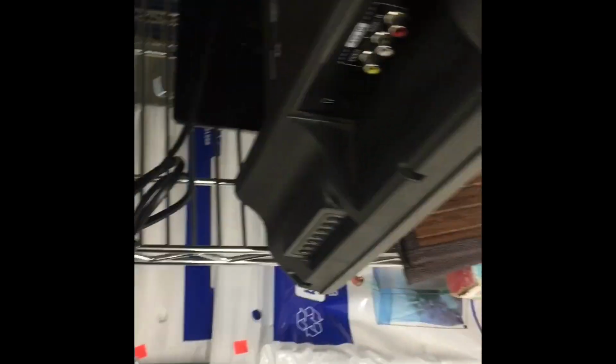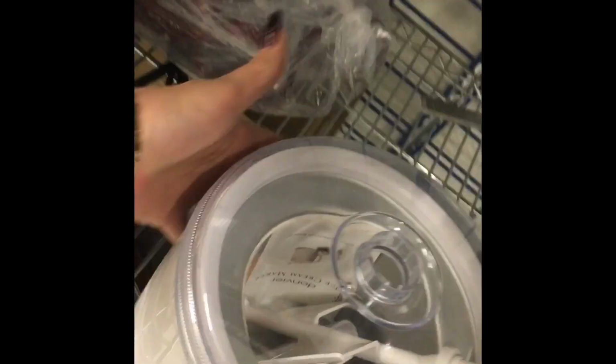This was an ice cream maker. I thought it was really cute, and I totally would have probably scooped this up. It didn't have a price on it, so I asked the lady if she could get a price for me, and she came back at $24.99. And I was like, yeah, no thank you. I might as well go buy brand new for $5 or $10 more. Honestly.